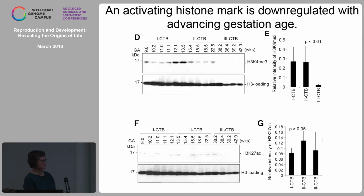And this is the activating mark K27 acetylation, which I want to point out specifically to you because I'm going to talk later on about this histone modification in preeclampsia. And the quantitation is again shown to the right. And everything is relative to the total H3 loading control.